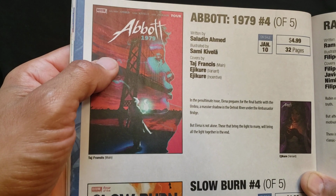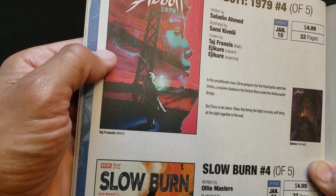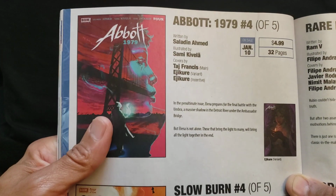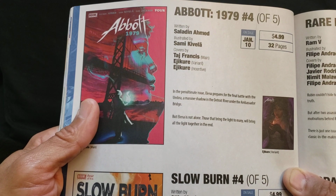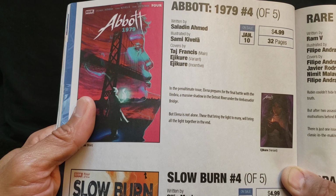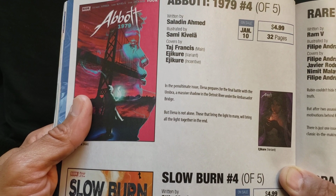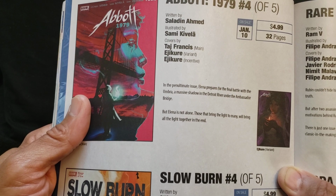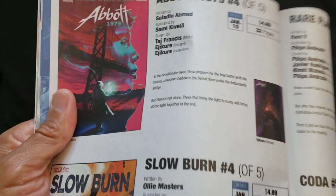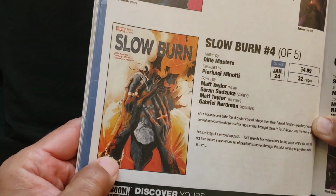Okay, now we got Abbott, 1979, number 4 of 5. That's a cool cover. I like that. I like how the colors pop off like that. January 10th it comes out. In the penultimate issue, Alina prepares for the final battle with the Umbra, a massive shadow in the Detroit River under the Ambassador Bridge. Massive shadow. We got a variant cover there. A slow burn. Uh-oh.